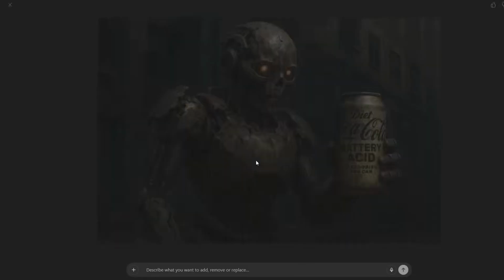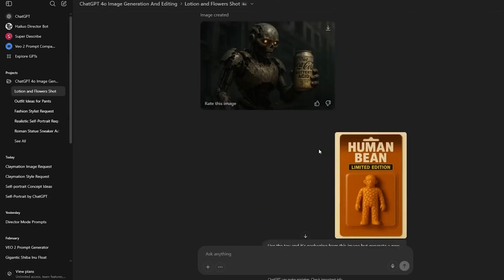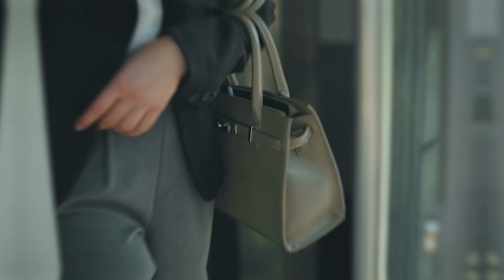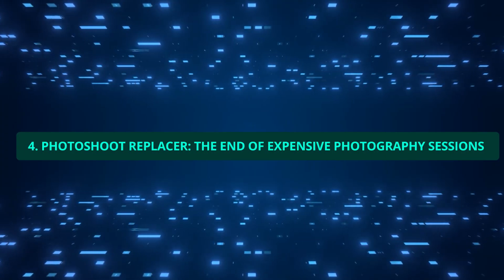I watched in amazement as GPT 4.0 created a photorealistic ad showing a model walking through Paris carrying a specific handbag, all without the bag, model, or Paris actually existing together. 4. Photoshoot replacer, the end of expensive photography sessions.